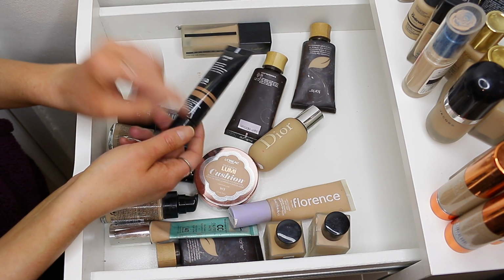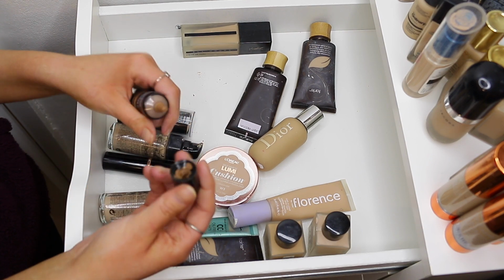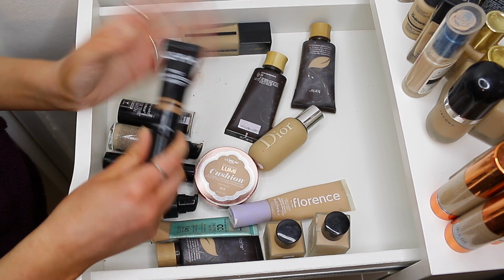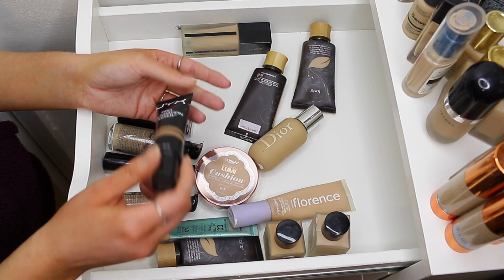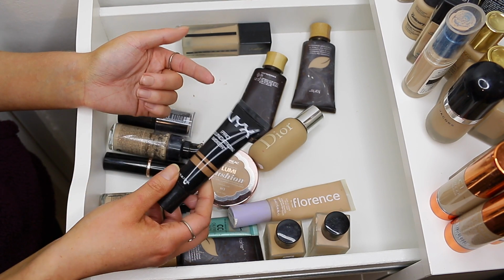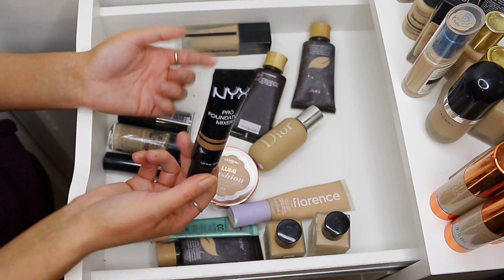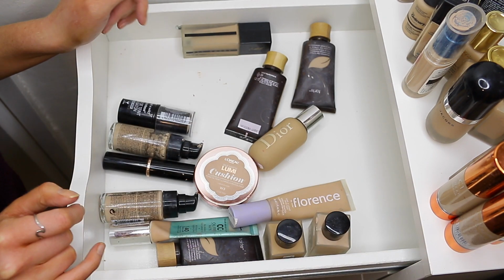Then I have these NYX Pro Foundation Mixer Drops in Olive. These have been open for way longer than 12 months. Have I even used these? Yeah, I've used these. I think I probably used them about twice, and I just ended up buying different shades of my foundations because at first I was like, well, I'll just buy these because then I can use these instead of buying loads of different shades of foundation. But in all honesty, it just works out easier to buy different foundation shades. So these are going to be going because they're horrible. I don't know how long they've been open for. I think it's probably been a couple of years, so probably not the best to keep them.